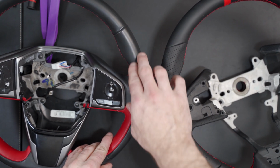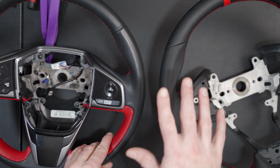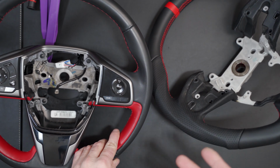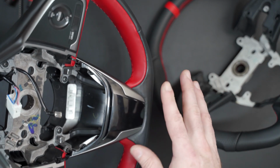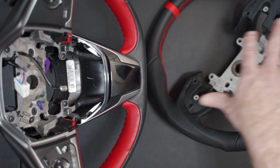The Honda's is very shiny. Now, don't get me wrong, this could be totally fake leather, but the fact that it's not shiny, in my opinion, gives it more of a quality look than this one. The OEM steering wheel has these red inserts right here. Some people hate them. I actually like them, but I would much rather have this steering wheel over here.